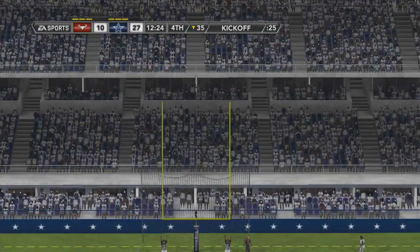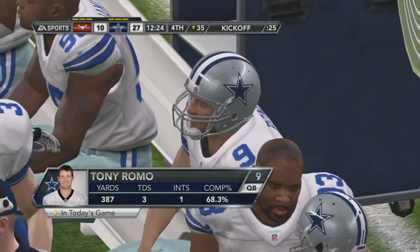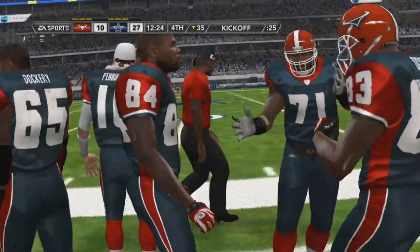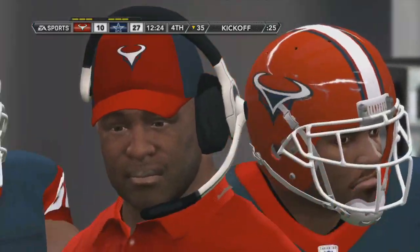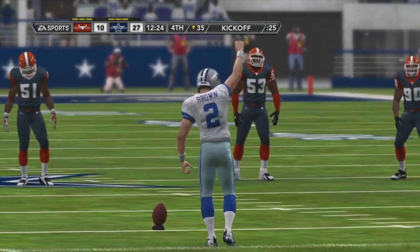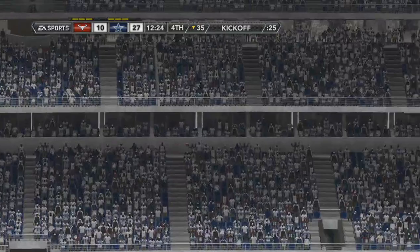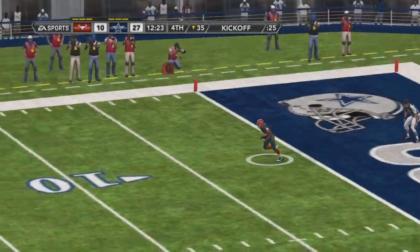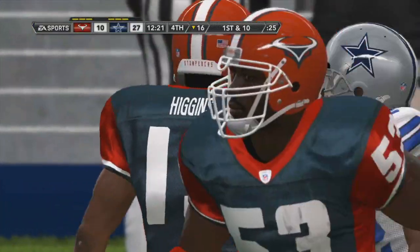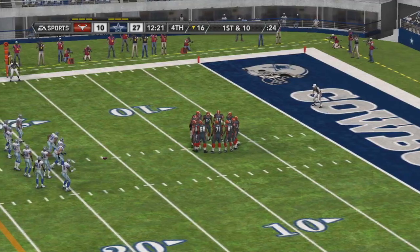Point after is good. Better than 12 minutes to go in the game. And our score is the Cowboys, 27. The visiting team, 10. McBrier is ready to kick this one off. Higgins is back to receive the kick. And takes off from his own goal line. The stop was made by Butler. They couldn't do anything against this defense on their last drive, and they were forced to punt it away. They'll start at the 16.